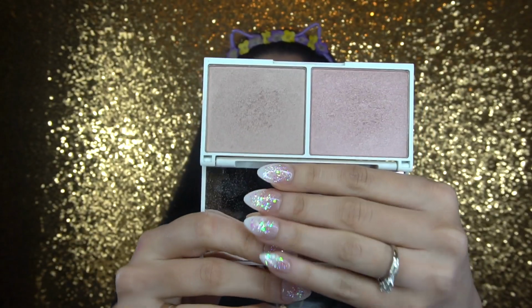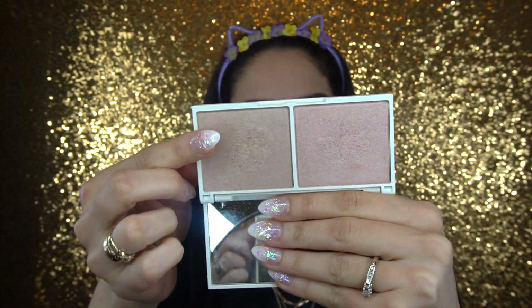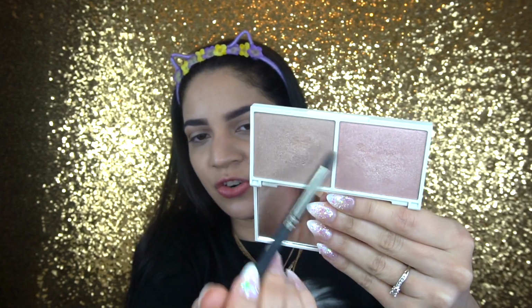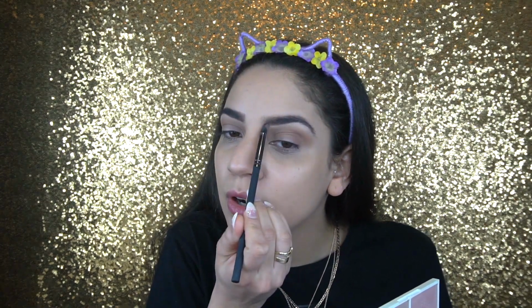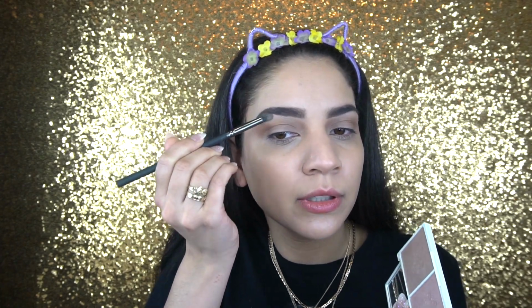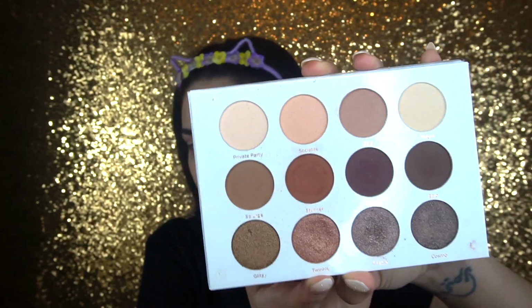So I'm going to be taking this vintage highlighter. It's the color chocolate, diamond, and rose quartz. So it's really pretty. I guess I'll dip into both just to try it out. And apply that on the brow bone to highlight the brow bone. I'm going to take this nice rose gold color and apply that on the lid.